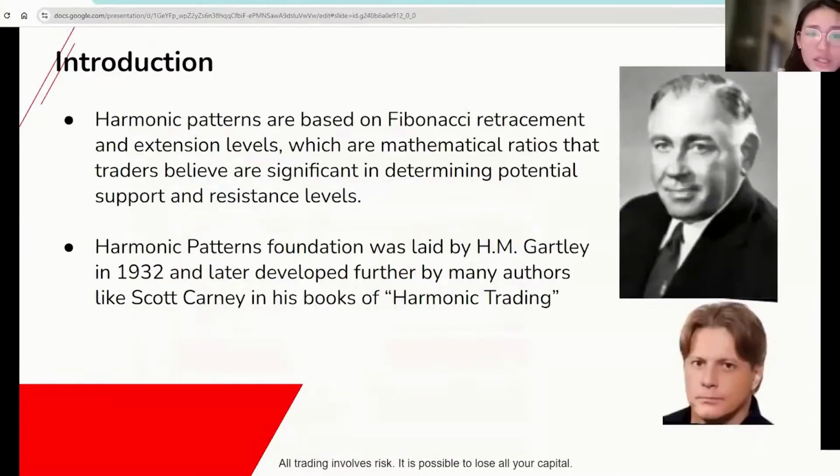Okay, so let's get into our brief intro to harmonics. Harmonic patterns are a pretty popular trading strategy, since it involves technical analysis and identifies potential price reversal points in financial markets. These patterns are based on Fibonacci retracement and extension levels, which is why we went through them before going through some of these patterns. And these are basically mathematical ratios that traders believe are significant in determining potential support and resistance levels.